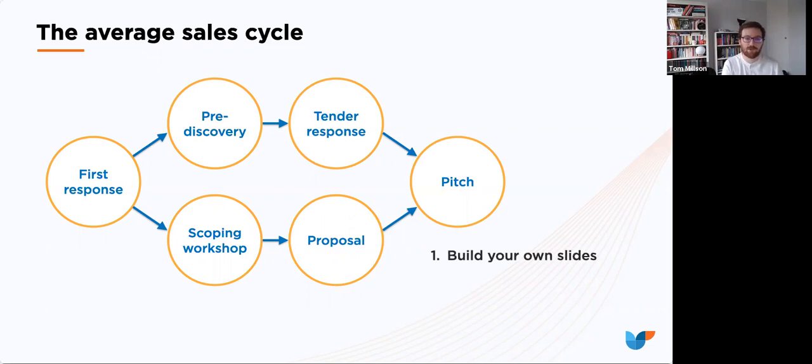And most pitches will be a slideshow to the client, very similar to what I'm doing now. And so one of my golden rules to people is to build their own slides. If they're the ones producing the content themselves, they'll already know that content like the back of their hand. And of course, us in the sales team can give you some guidance on what to include in the key talking points. And we can make your slides look pretty as well. But the point here is to know what you're saying better than anyone else in the room. Another way you can do that is to rehearse early and rehearse regularly.